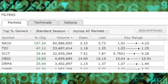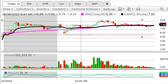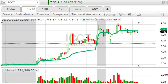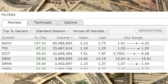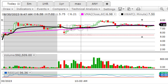Now, the next stock is ICCT, which has been on a crazy run from $2 to $9. Again, to make this more clear, if you bought 100 shares at $2, you could have had over $700 in profits if you sold your 100 shares at $9. So this stock is running from a merger deal with a firm called FGMC, but the stock today is up over 30% after already being up yesterday, and it had a halt at the market open.